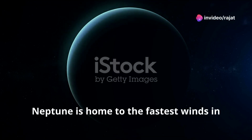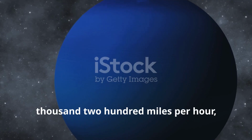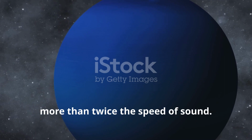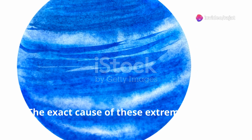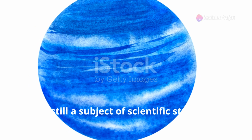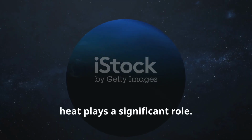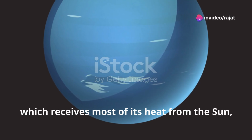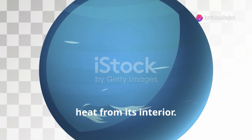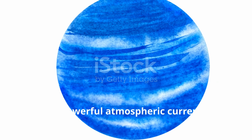Neptune is home to the fastest winds in the solar system. These winds can reach speeds of over 1,200 miles per hour, more than twice the speed of sound. To put this into perspective, the strongest hurricanes on Earth rarely exceed 200 miles per hour. The exact cause of these extreme winds is still a subject of scientific study. However, it is believed that Neptune's internal heat plays a significant role. Unlike Earth, which receives most of its heat from the sun, Neptune generates a significant amount of heat from its interior. This heat rises to the surface and drives the powerful atmospheric currents.